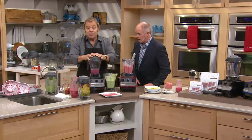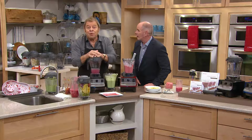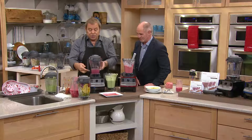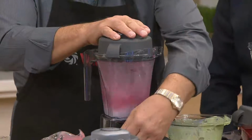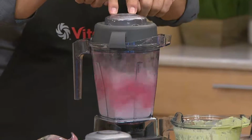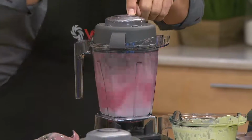It's designed to be cleaned on the machine. That's why when you go to a smoothie bar, you'll see them cleaning the machine right on the motor. You just put in some water, a little bit of soap, and turn the machine on. It actually throws all of the water up to the top, and it cleans underneath the blades up to the lid.